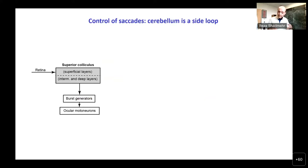To do that, I need to give you a little bit of background about control of these movements. The basic idea is saccades are done by a circuitry that involves the brainstem and the cerebral cortex. And for saccade movements, like all other movements, the cerebellum is the side loop, the thing that is somehow listening to commands. So let me show you that.